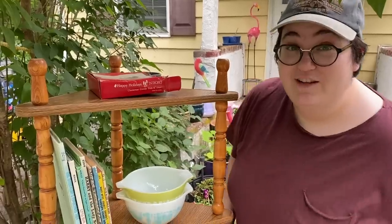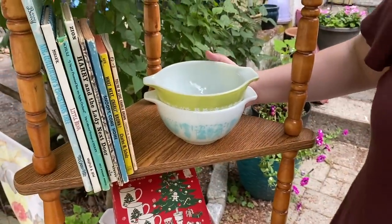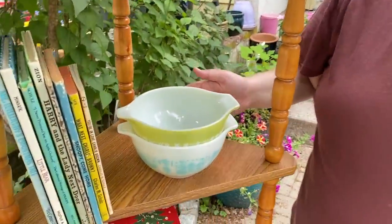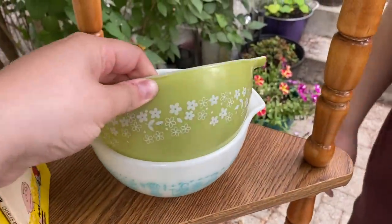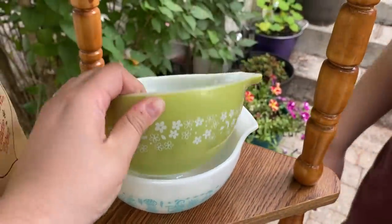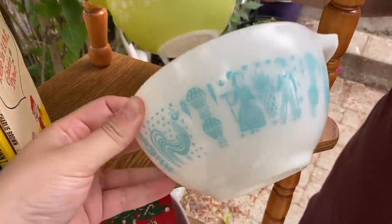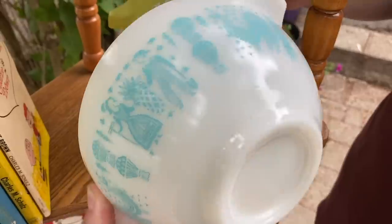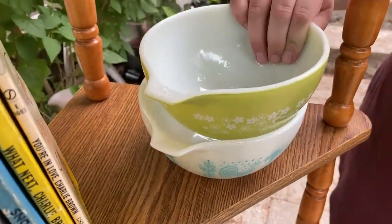Nice. Then the elephant in the room is obviously the Pyrex. The Pyrex, guys. Fabulous, what a find. Should we talk about this Pyrex? We gotta talk about this Pyrex. Oh my god, you spotted this. I spotted this. I was like, Pyrex in the trash? This one's not in as great condition, but it's cute. I mean, we're not gonna pass it up. We got the Amish butter print. Fabulous. Classic. In great condition. Yep, it is in great condition.